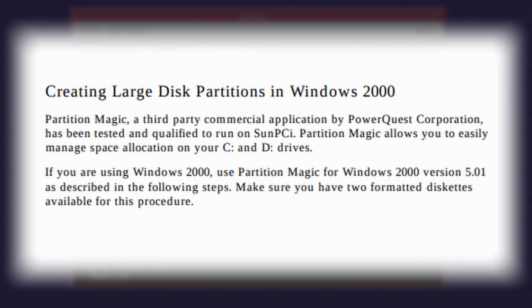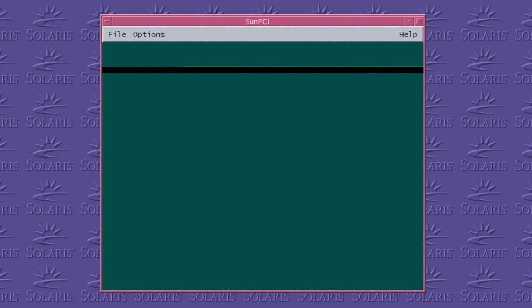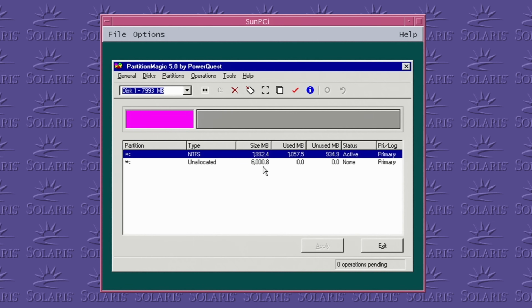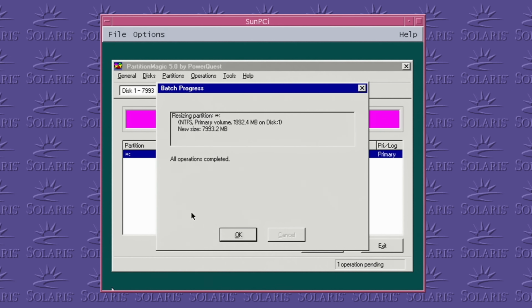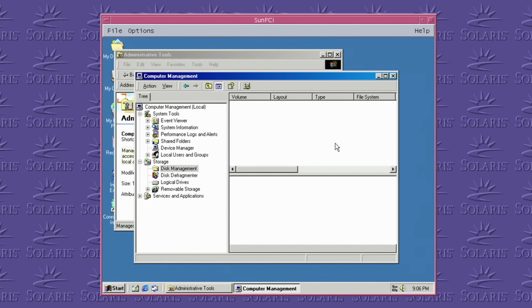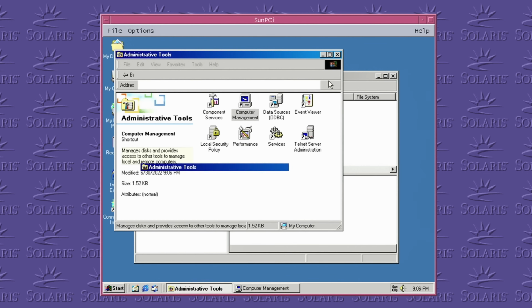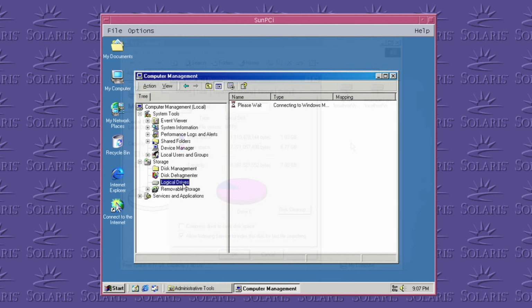In fact, Sun's official solution on using all the disk space allocated is to go out and buy Partition Magic 5 and use that to resize the file system. You know, because their own built-in tools can't do it. Adding insult to injury, this is actually worse than it seems because Sun's disk drivers cause Windows' built-in disk manager to stop functioning. That means it's impossible to add a large disk partition without third-party software.